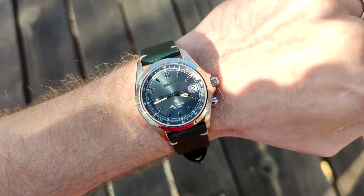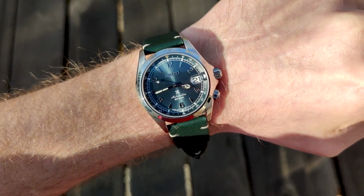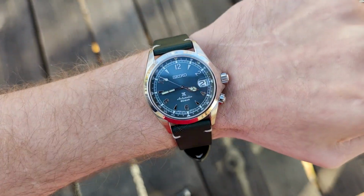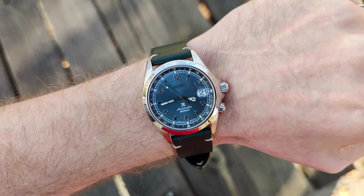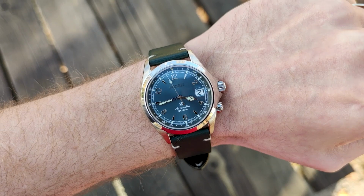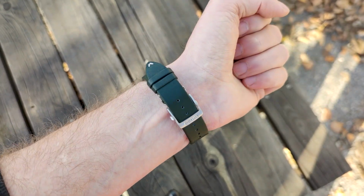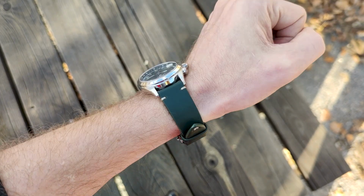Then just like with the SARB017, you get some really nice sunburst out of it, but it also has the ability to look matte when not exposed to a direct source of light. Long story short, it's breathtaking. It's almost like Seiko has said, hey, green dials have been popular for quite some time, blue dials are trending this year, so let's combine both colors and blow everybody's mind.